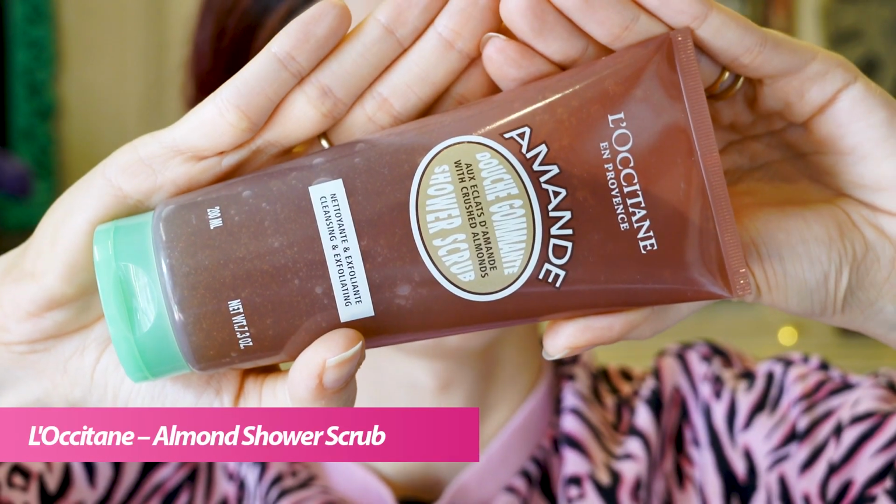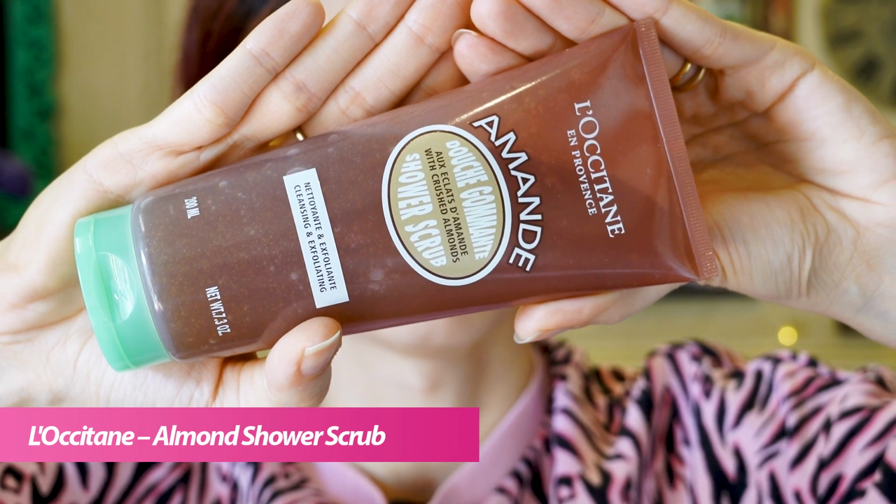I love it. Now, even if it's winter, exfoliation is a must. You guys know I love a good scrub. Just discovered this a few months ago. This is the L'Occitane shower scrub. I'm not going to try and use the French names for you. That's for you to find out and read. This is really, really good.